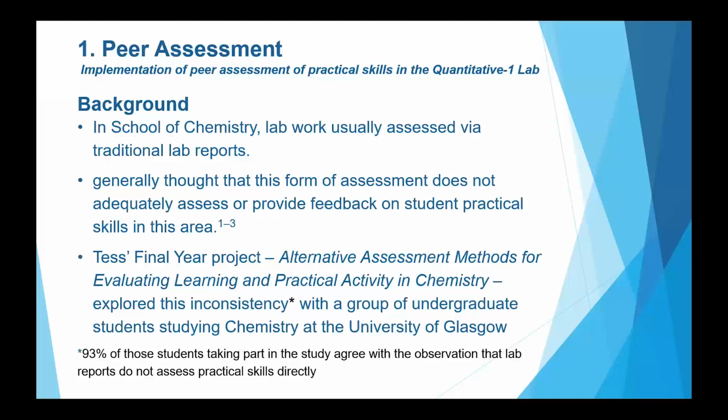Tess was looking at alternative methods of assessment in higher education, and in particular Tess was conscious that our school lab work is primarily assessed by lab report, and it's generally thought that this type of assessment doesn't appropriately assess or provide feedback on a student's practical ability. And in fact, through Tess's project, she found that almost all of the students who took part in the pilot agreed with that observation.